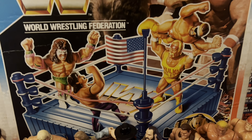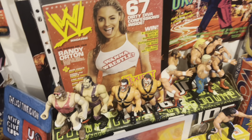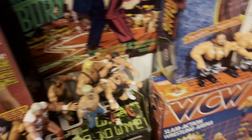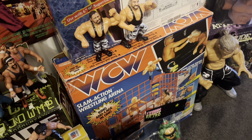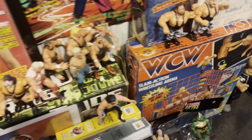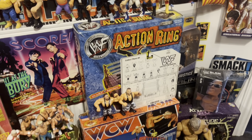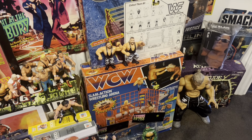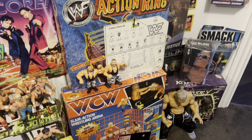And I played and played and played in my ring. Were these guys, my all-time favourite WWF Hasbros, and a few Galoobs there. Also played a lot in my WCW ring. That wasn't mine from my youth. That was picked up from Foley's Retro Toys. Yeah, I want one of those in the box. Really did.